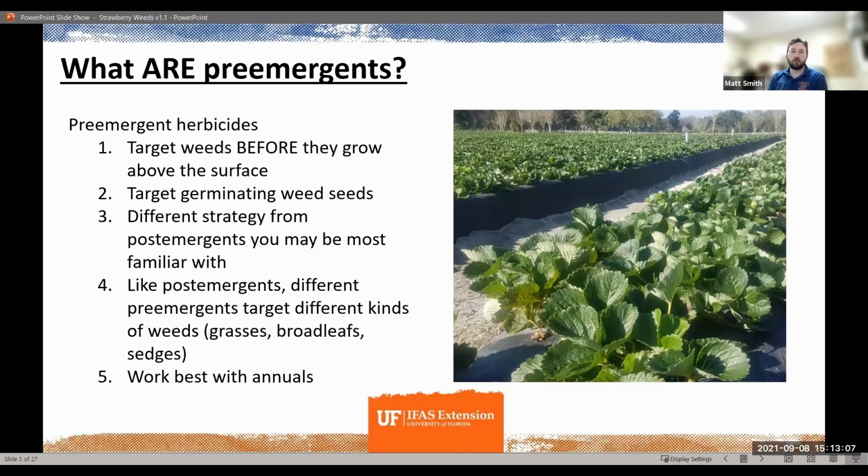Unlike what you may be more used to with post-emergence, a pre-emergent targets that weed before it grows above the surface. With germinating weed seed, it's going to be a little barrier that forms just below the soil layer. Whenever those seeds open up and germinate, they're going to hit that layer of pre-emergent and it's going to kill them before they ever come up. So it's a different strategy from a post-emergent, where you wait for it to be above the ground, then you have to spot spray it or something like that.